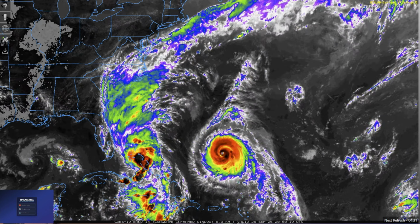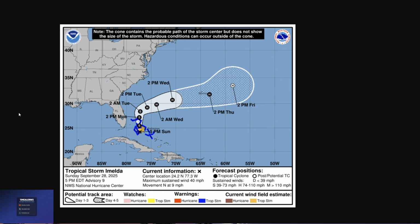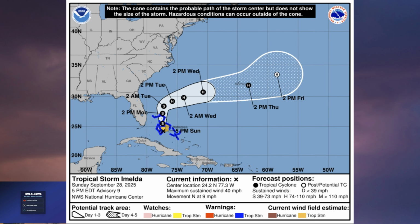Here's the most current cone for Tropical Storm Imelda at 5 p.m. Tropical storm warnings have been canceled on the Florida coast. The storm is just moving directly north now. Okay. And it's forecast to take a sharp turn out towards Bermuda. So Bermuda needs to be on guard for this storm because it's looking like it's going to come nearby there.